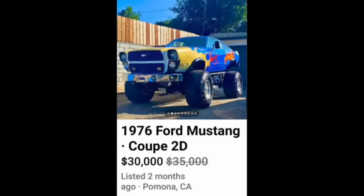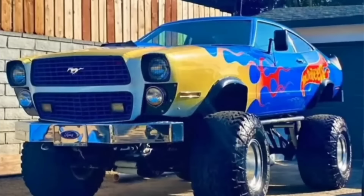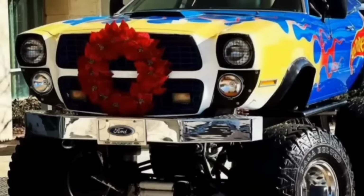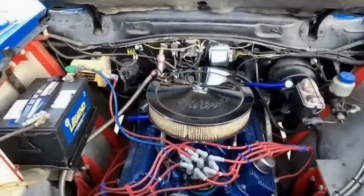Up next, 1976 Ford Mustang for $30,000. First thing that comes to mind when I see this little Mustang is the scene from the Beverly Hillbillies when Jethro Bodine was told, you ought to buy you a big flashy new car. He went out and bought all the stuff to lift his old raggedy pickup truck. Well, this guy here, when they told him he needed to buy a real Mustang, he went out and bought all the stuff to lift his Mustang, all these swampers and all that good stuff, and we have this monstrosity right here. Now, I'm not saying it was poorly done. It looks like it was nicely built, but why?